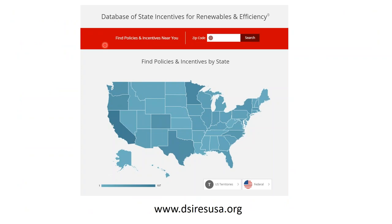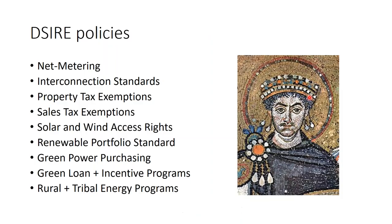There's a website called desireusa.org that you can go to and research your state incentives and policies. It's a great website, not just for incentive programs, but also for figuring out the interconnection process. So it'll cover net metering and property tax exemptions. About 20% of the states have sales tax exemptions. I have a list of them on my website. I have a blog, and that's one of the posts. And you can learn more about this stuff.